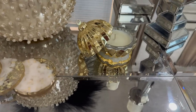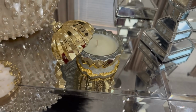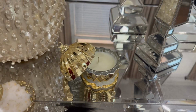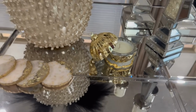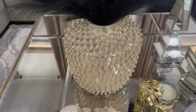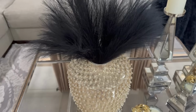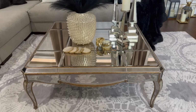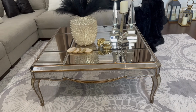And yes, I'm using this beautiful ornament candle. I didn't use it over Christmas, but I absolutely love it. And yes, it's an ornament, but I'm going to keep it here for a while. This beautiful vase that you're looking at here came from Home Goods maybe a year or two ago. And yeah, the coffee table is just nice, again, and light.